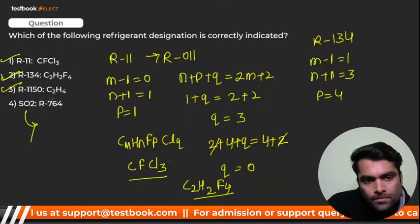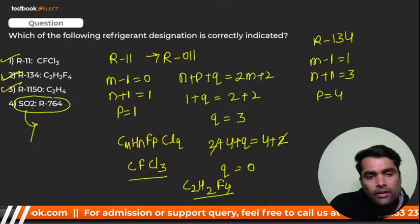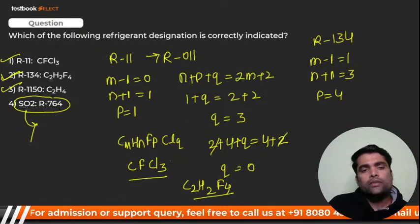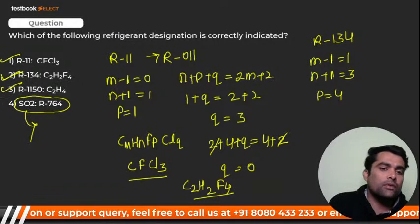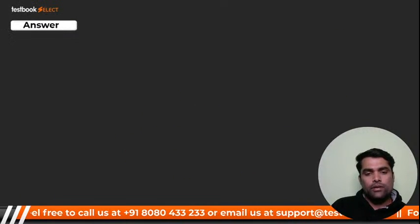यहाँ पे क्या होगा? SO2, that is molecular weight plus 700. So molecular weight is what, my dear? 32 plus 32, that is 64. So 764, that means it is also correct. That means all are correct, right? I am a bacha party, of course it should be.